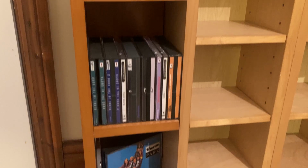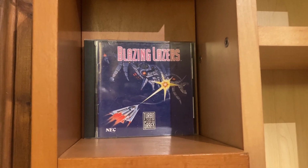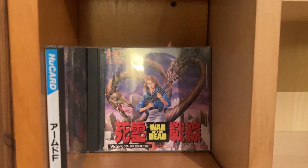I will say also that I do have a Philips personal monitor for my Commodore systems that I use where I normally keep my PC stuff. But you're going to see some oddities here.